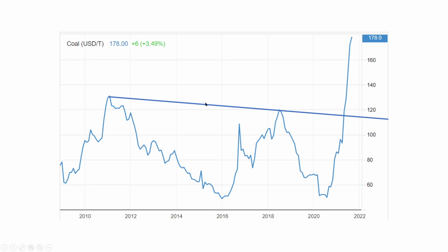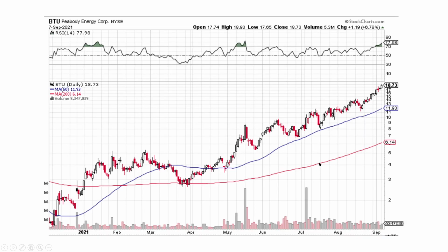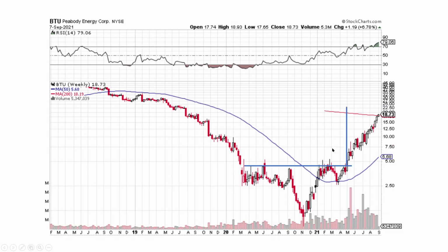Now coal's been on a tear. It broke out of this pattern here, and it's not looked back. It's beelining higher. The stock Peabody Energy doing incredibly well, broke to the upside of this little pattern here. It's continuing to move higher.